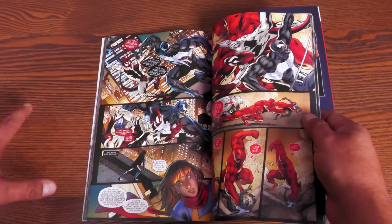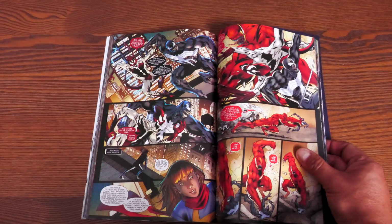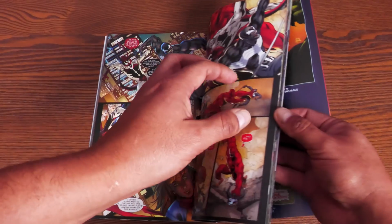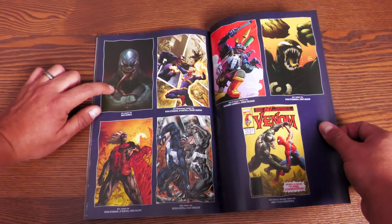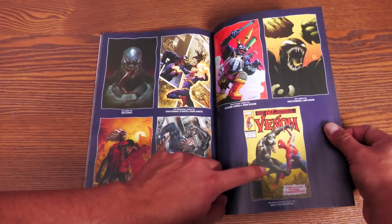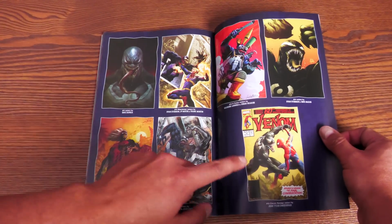But there's all kinds of symbiotes. So if you're a fan of that whole symbiote, and the more symbiote, the better, you're going to enjoy this. All the way in the back are the variant covers. Oh, man, that is such a badass cover. And so is that right there. John Tyler Christopher, he's the one that does the toy covers, but he's a phenomenal artist.